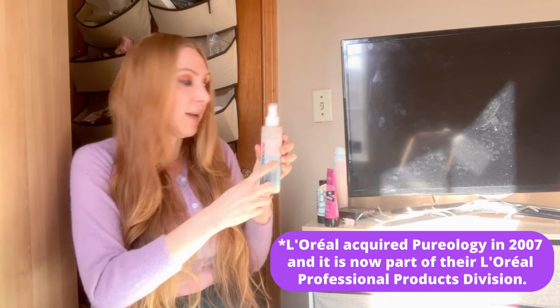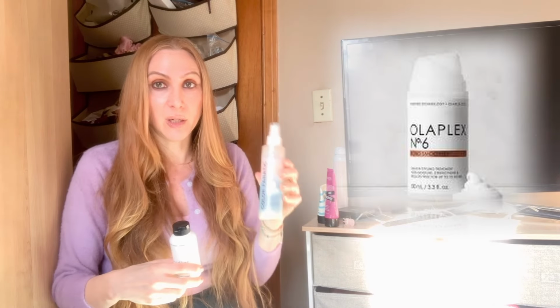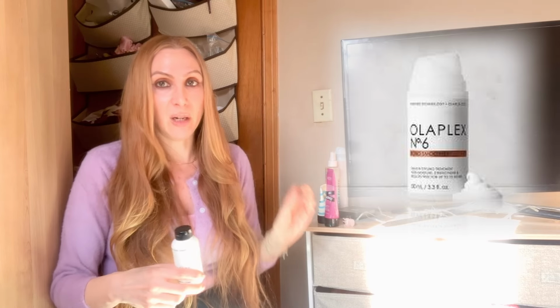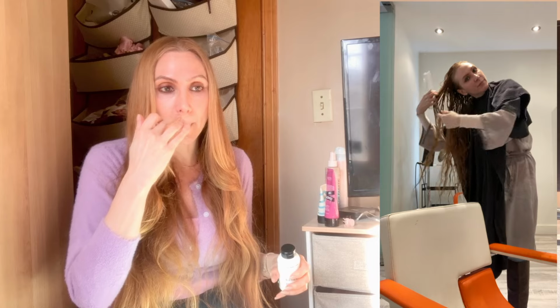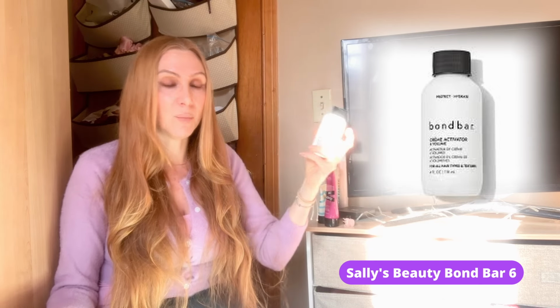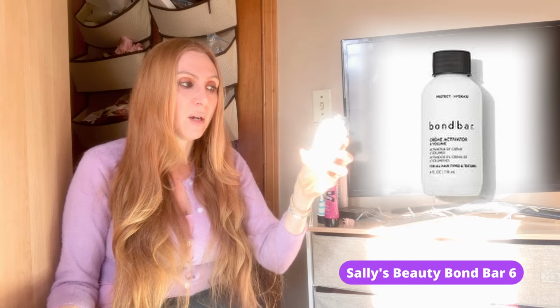I've never found one. Okay, so I used to use Olaplex number 6 in addition to this because of my tangles and just my hair really needs TLC when it comes out of the shower. I'm literally pulling it apart, especially when I'm at the salon getting my hair done and I bring my own brushes and I'm pulling apart that hair. I used to use Olaplex number 6 for this, and then it doubles up as a styling product. Can't use it anymore. It's too heavy for me. I love it. It's just too heavy for me. So I got this from Sally's Beauty. They call it a dupe. It's the Bond Bar styling cream.